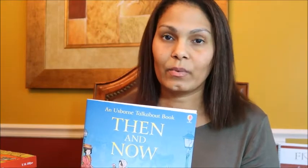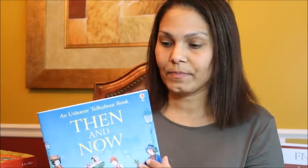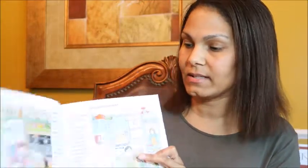It kind of helps sometimes when you have the ability to go to some of the places like Williamsburg, and we go to a lot of local plantations and things like that, because it kind of puts it in perspective when they see the people working, the interpreters working. It helps them a little bit. But this book does the same idea.